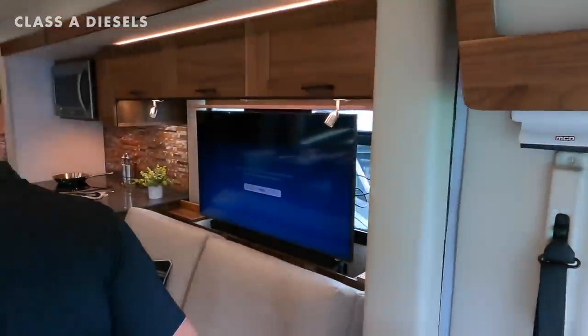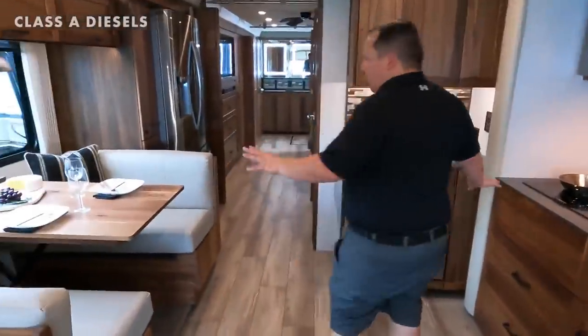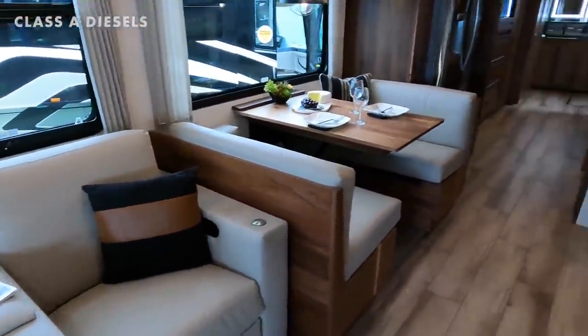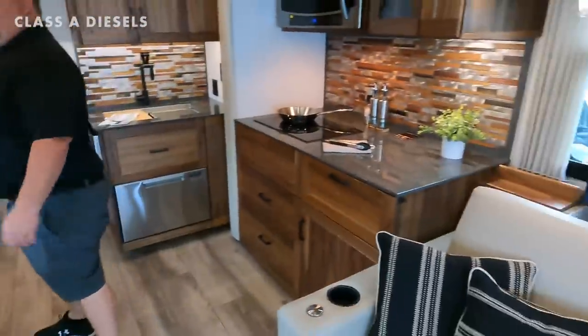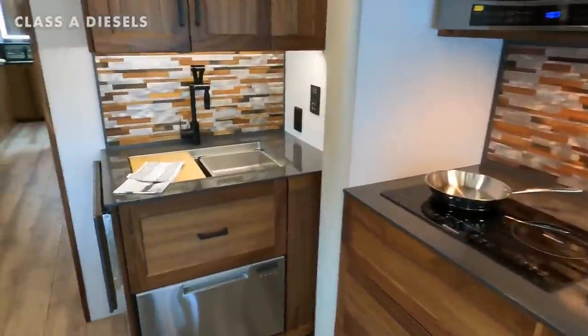Slide out needs to come out a little bit more. But again, traditional floor plan, double sofas. This is so nice because I haven't seen a diesel pusher do a design like this. Kitchen is very different. Are you with Winnebago? I am.